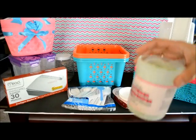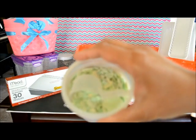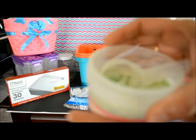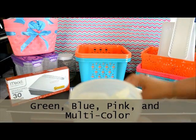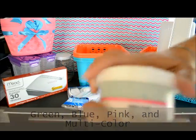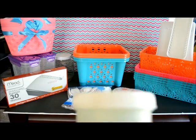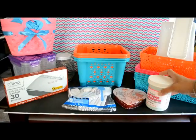I don't know if you guys can see, but it comes in pink also. But I haven't been able to find the pink one. So I only have green. That's all I have. If I find pink, I will grab the pink. I don't know if they have different colors, but I know this is good too.